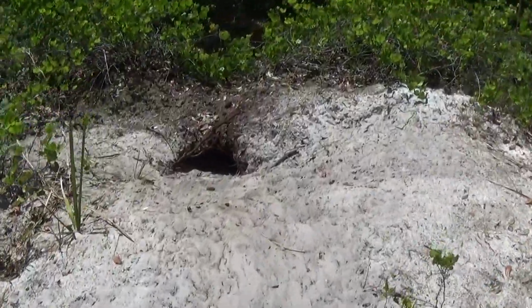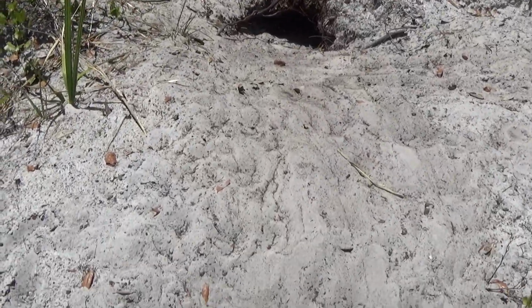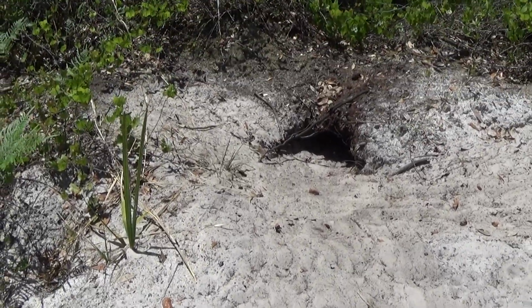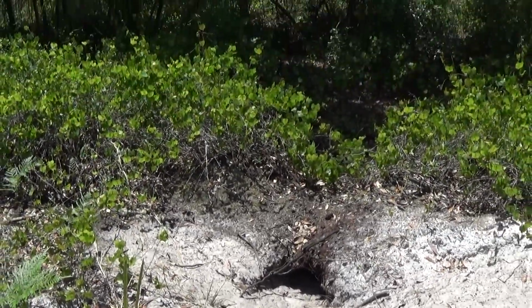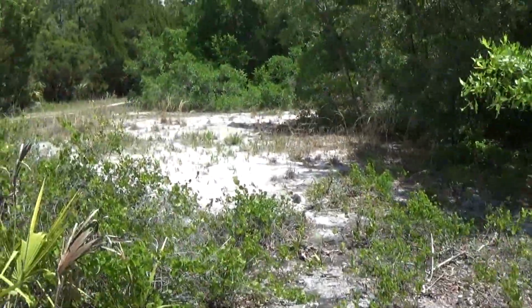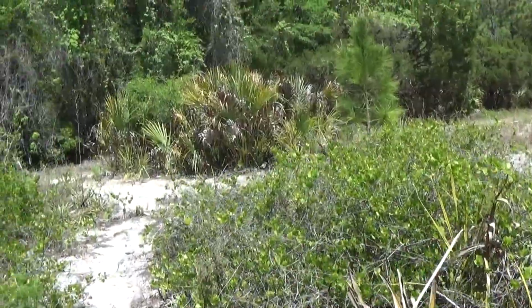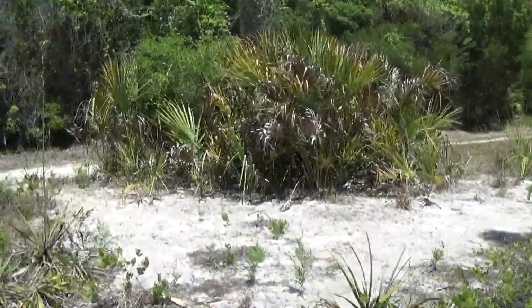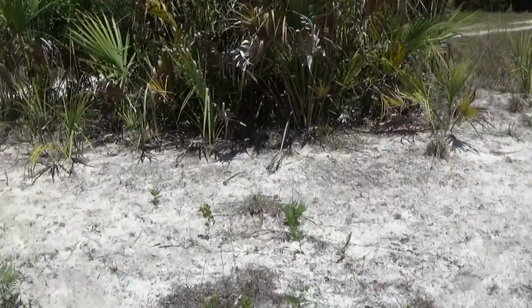And here's a gopher tortoise mound. They live underground. Well, they nest underground. And then they come out here and eat a lot of the vegetation. They're particularly fond of the prickly pear fruits. Prickly pear cactus fruits. There's a butterfly.